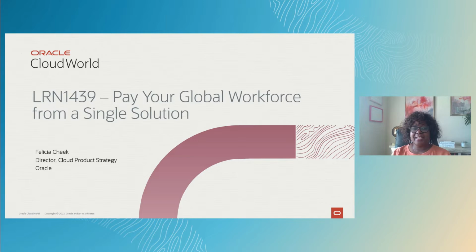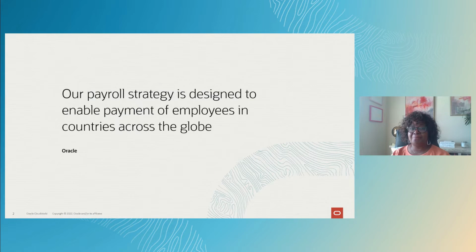So today our session is paying your global workforce from a single solution. I know this is a challenge for most organizations. So again, we're excited and we have really been working on lots of things to make sure that you can pay your employees. And our payroll strategy is designed to enable payment of employees in countries across the globe.